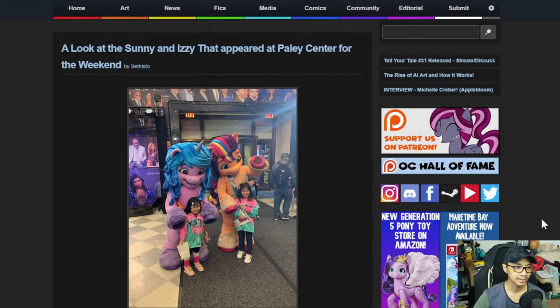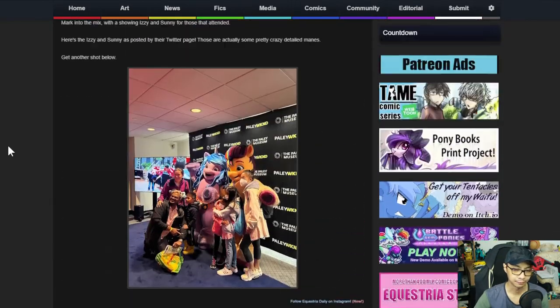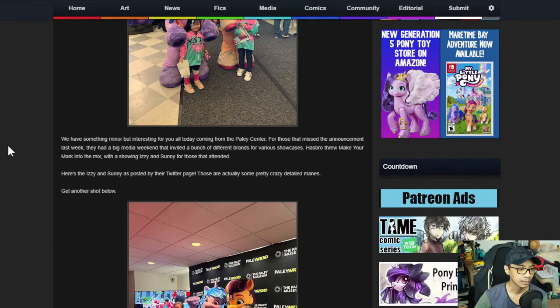So first up is a look at the Sunny and Easy that appeared at the Palais Center for the weekend. This news has been a while. Anyway, we have something minor but interesting for you all today, coming from the Palais Center. For those that missed the announcement last week, they had a big media weekend that invited a bunch of different brands for various showcases. Hasbro made their mark in the mix with a showing of Easy and Sunny for those that attended.